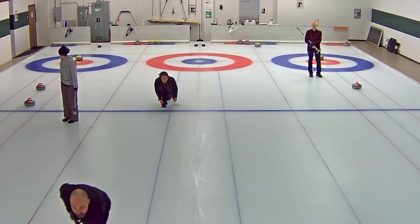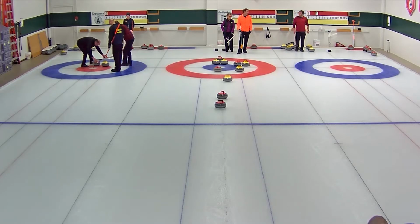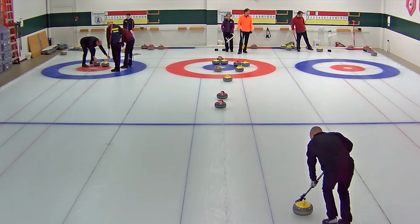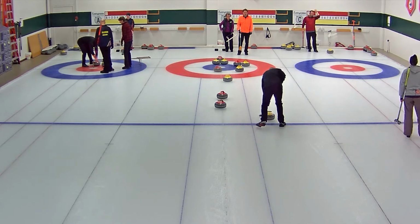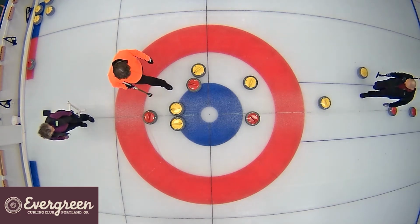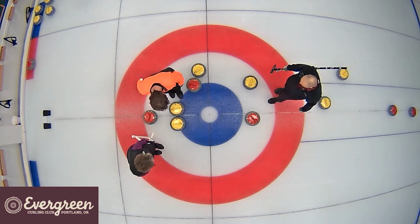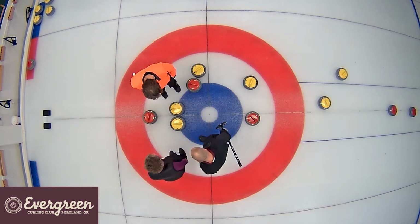Okay, so here's the last rock at the first end. It's hard to tell the line so far, but actually it looks pretty good. Got to curl a little bit more here. If they tap that in just a little bit, they'll get 3. She's a little bit light. So you think it's too yellow? I think it's too yellow, but we'll see if they move it or they measure.